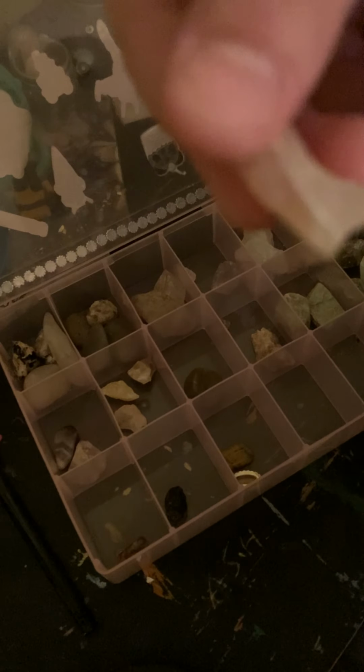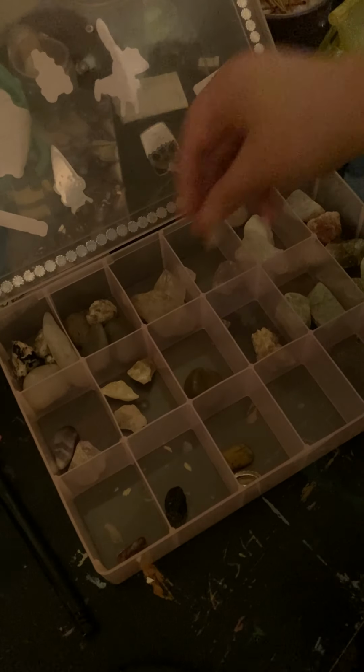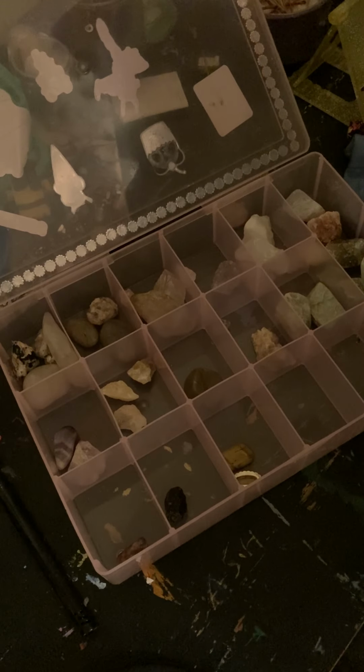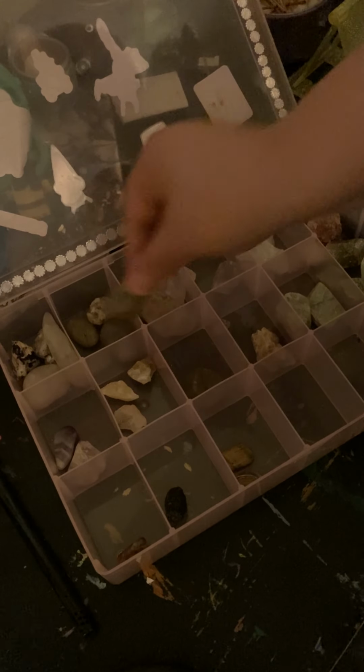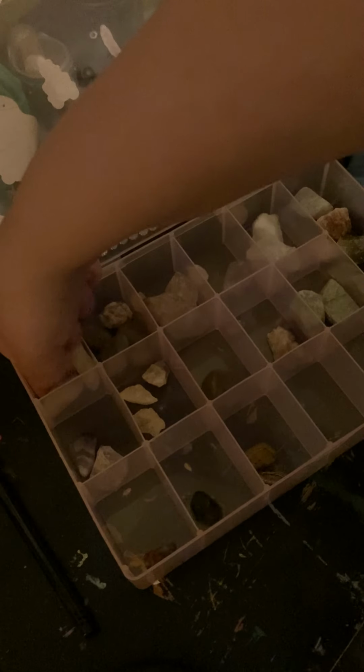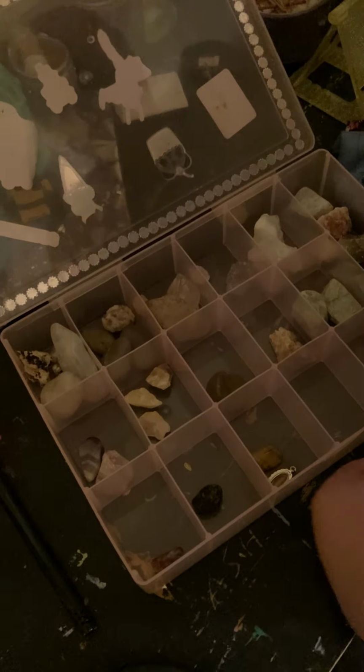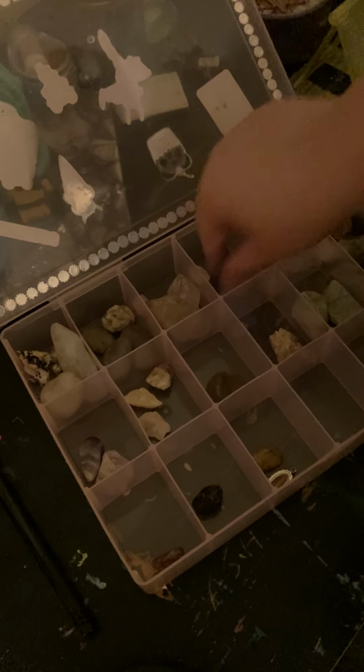Pink doesn't really come up on the camera that well. The camera would not focus. Focus, camera. Doesn't want to focus. This one is smoky quartz. And then normal quartz. No, that's not normal quartz. Oh yeah, that is normal quartz because this is clear quartz.